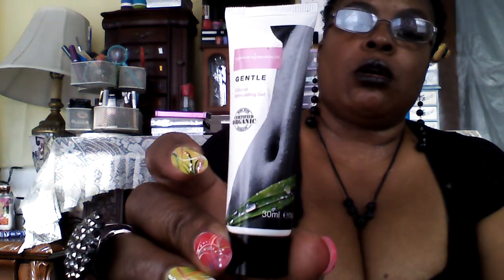And one more thing that I want to show you all. This is Gentle Clitoral Stimulating Gel. Certified organic, so all these products are organic. This stimulates your clitoris, just to get you in the mood. I just thought I'd show you all these things while I was doing this sex video. I have not tried any of these products except for this one, so I can't give you an honest review.